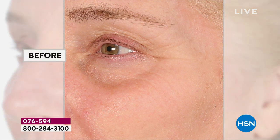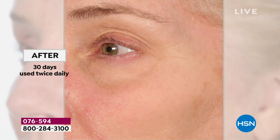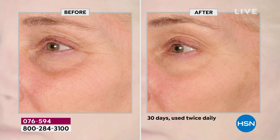Look at this girl. She had really dark circles. She had really leathery skin. Her eyelid was crinkly and crepey. That's a transformation that we saw in 30 days, and it's all clinically proven. Now, to get that transformation, I'm giving you 90 days supply.